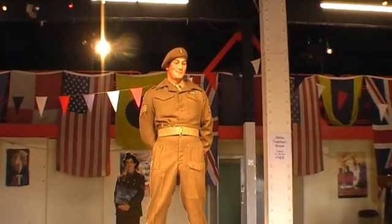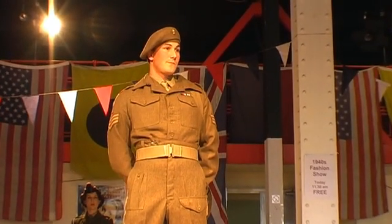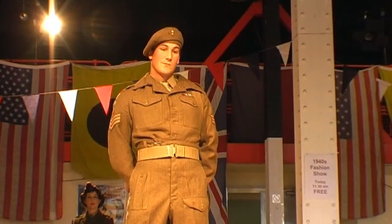Women also had battle dress. This was worn with either a skirt or with trousers. For some women, this was the first time they had been allowed to wear such an item.